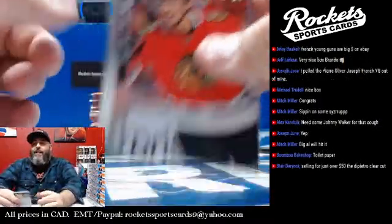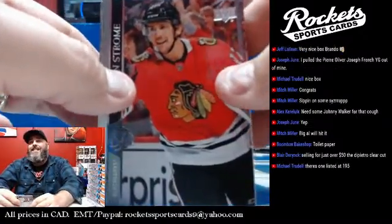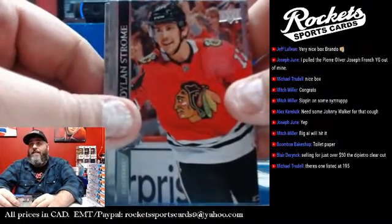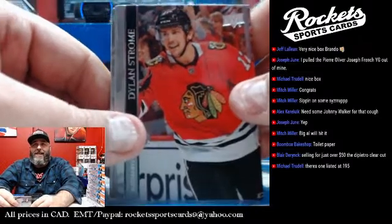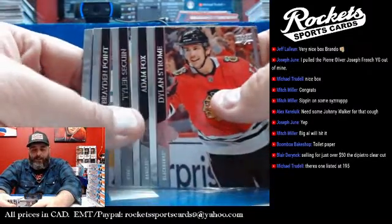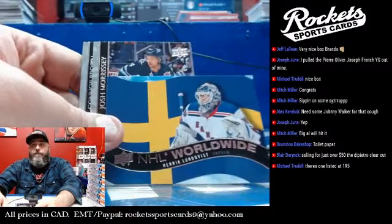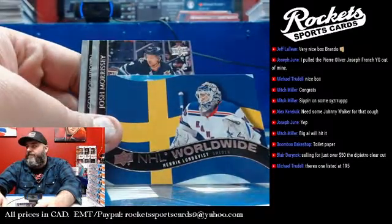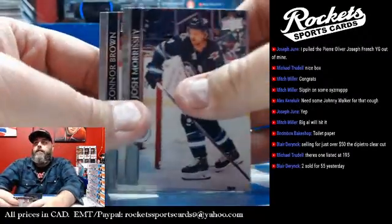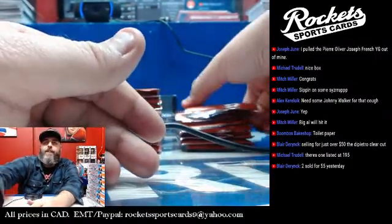Yep. 4 boxes ripped, none selling for just over $50. That seems extremely low. The DiPietro clear cut for $50, that's a little bit low. Mike says there's one listed at $195. I would think it's probably closer to the $195. Yeah, one for $288. NHL Worldwide, Henrik Lundqvist, 2 sold for $55 yesterday. Somebody made a big mistake then.